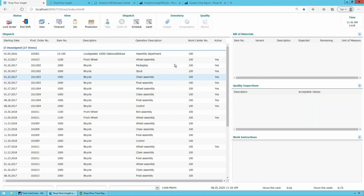Maybe at a saw, you want them looking at this view here, but in welding or in painting, you want them to scan barcodes. It's really up to you. At any rate, that is hopefully a reasonable overview of a great tool you can use to improve how you leverage Business Central in your manufacturing operations.